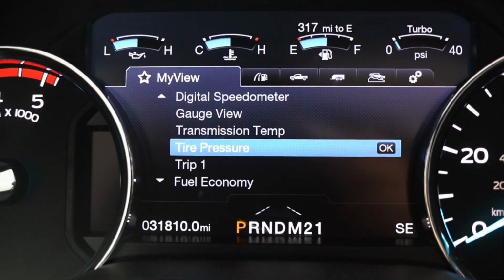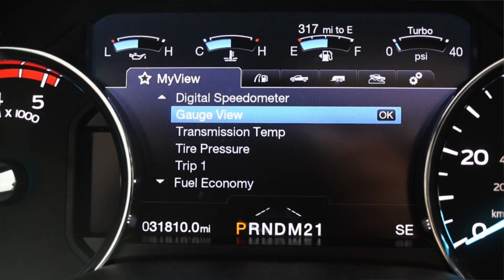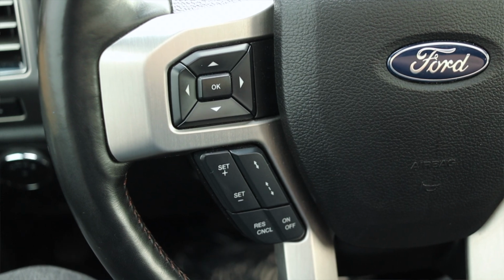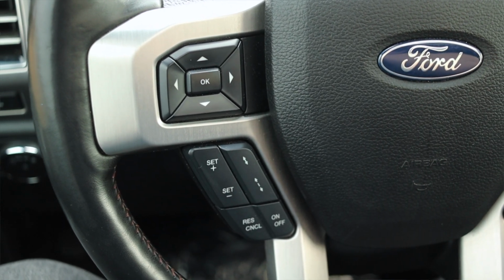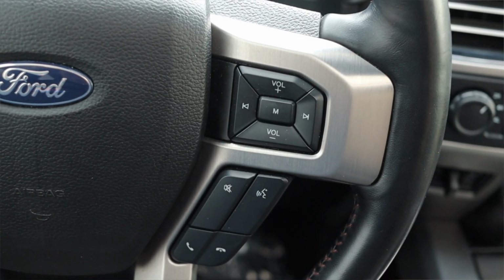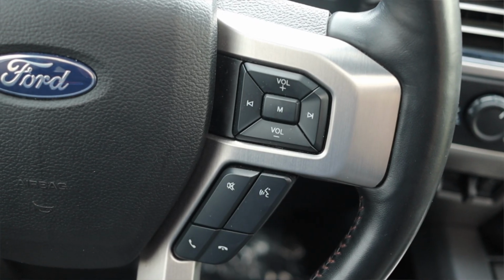And so in terms of a screen, this really knocks it out of the park, and I consider it a 10 out of 10. On the steering wheel on the left, I have my controls for that screen in the center gauge cluster, as well as my cruise control options. And off to the right, I have volume, skip track, mode, mute, voice commands, and phone options.